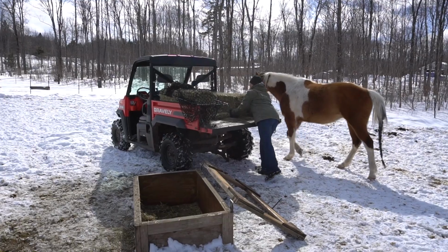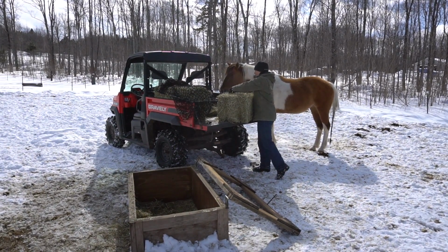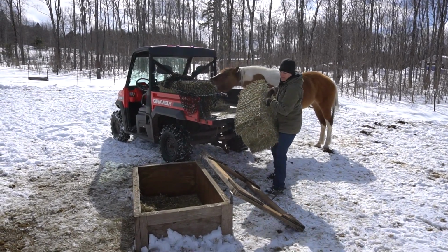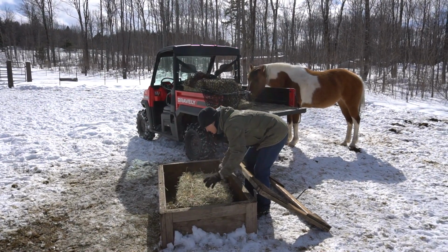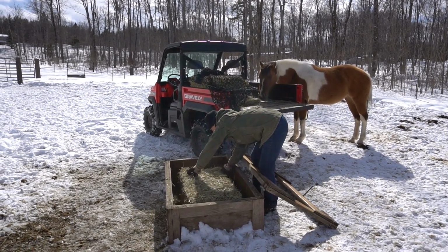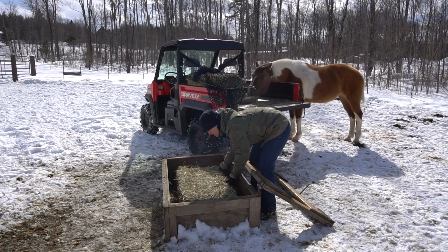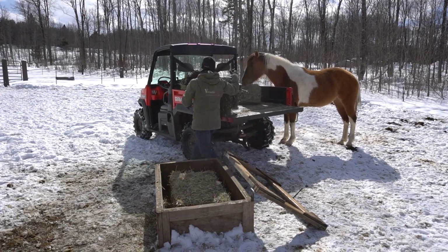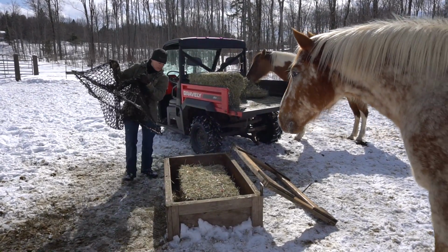But I use these nets everywhere. I have them all over in the barns. I use them in the stalls, on my tie wall, and in hay bags in the trailer. Everything. I think they're really great, and they've got a lot of different products. But what I have in the boxes is the 5x5 do-it-yourself netting, and I just attach it to this frame, and it works out extremely well.